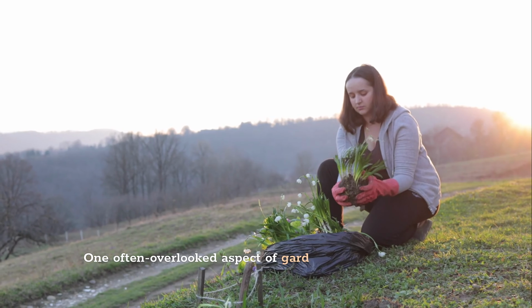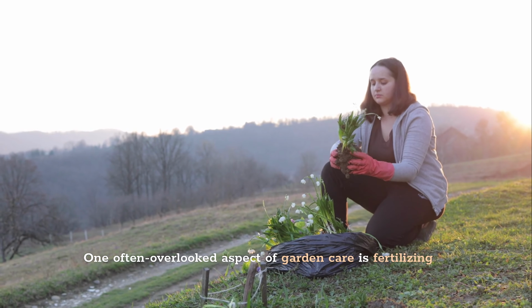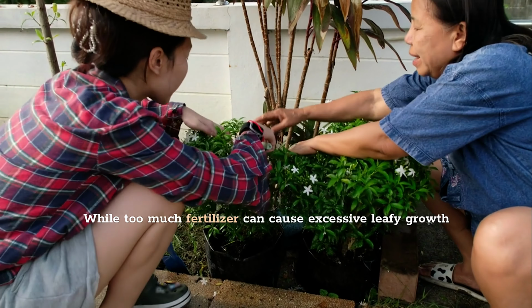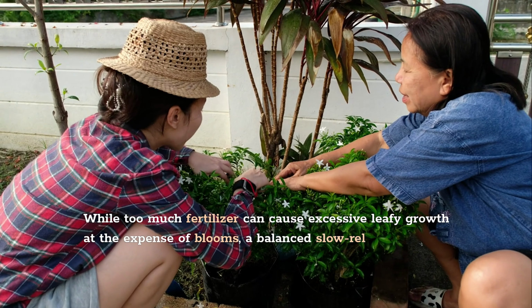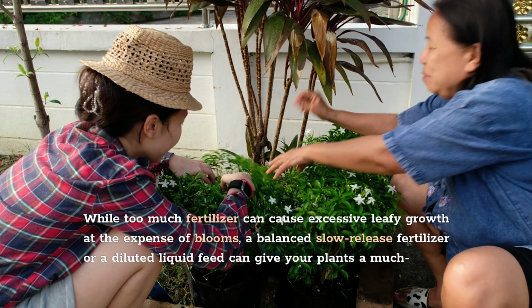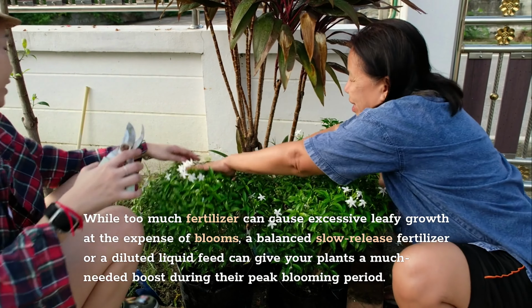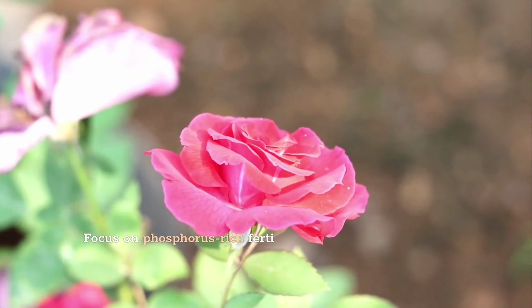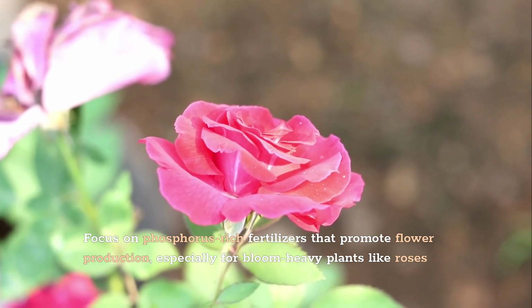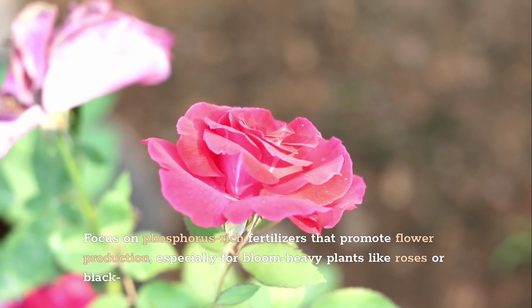One often overlooked aspect of garden care is fertilizing perennials mid-season. While too much fertilizer can cause excessive leafy growth at the expense of blooms, a balanced slow-release fertilizer or a diluted liquid feed can give your plants a much-needed boost during their peak blooming period. Focus on phosphorus-rich fertilizers that promote flower production, especially for bloom-heavy plants like roses or black-eyed Susans.